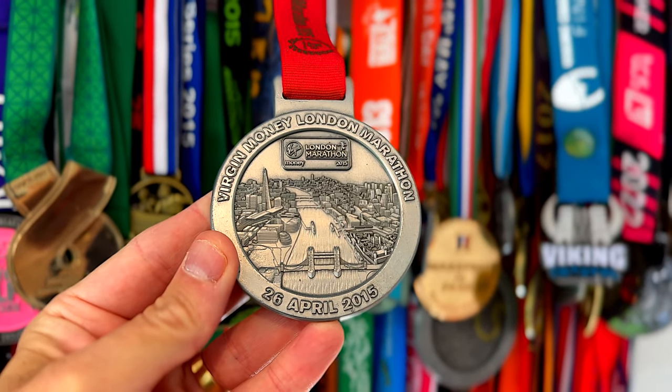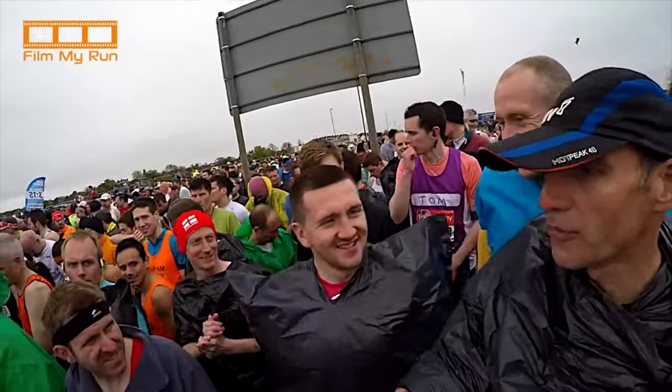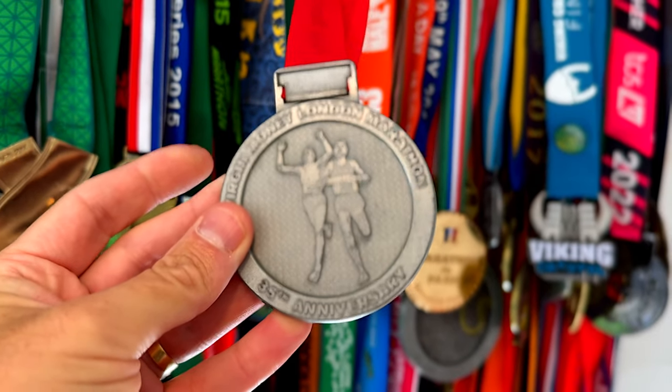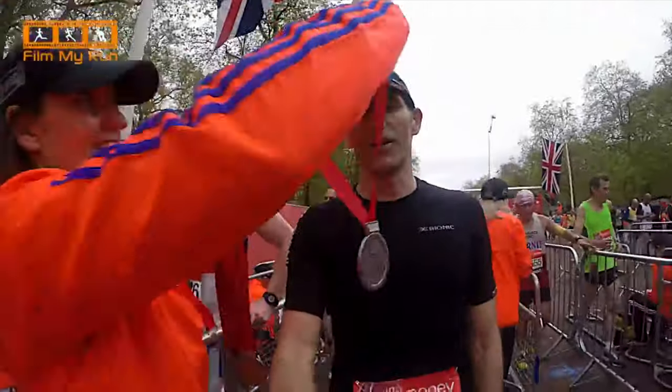I remember it was freezing cold and I had to wear 2 bin liners, which I got from the Costa Coffee in Blackheath on the way up to the blue start. I had quite a good run, but I slowed down significantly after 20 miles and eventually finished in 3 hours and 18 minutes. The following year, I managed to enter via Good for Age qualification.